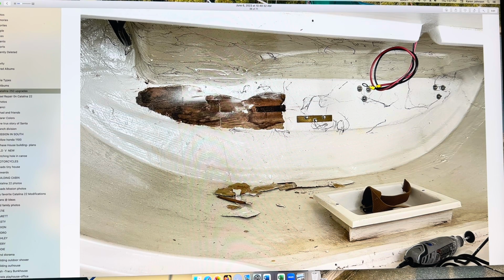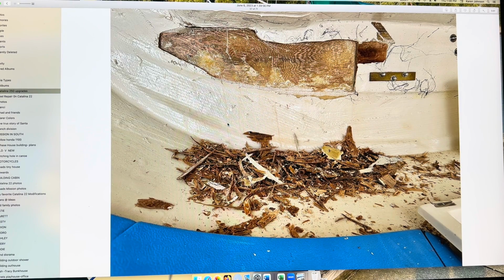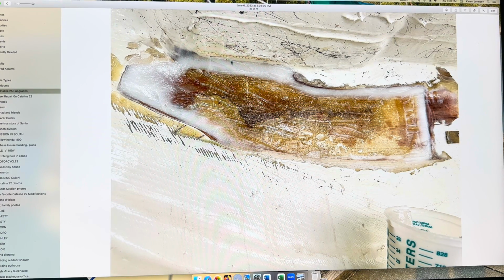I started looking at this and noticed there were some dark areas that I didn't notice before. So I started chipping away and got a lot of rotted wood out. Fortunately, it stopped before it got to this point. So I took it right down to the bare wood, filled that in with epoxy to make the edges a little smoother, and then put about 6 or 7 layers of fiberglass in there. And it's been just bulletproof ever since.